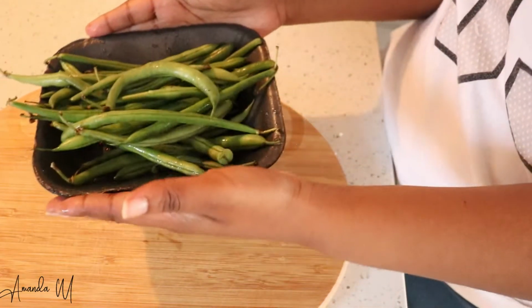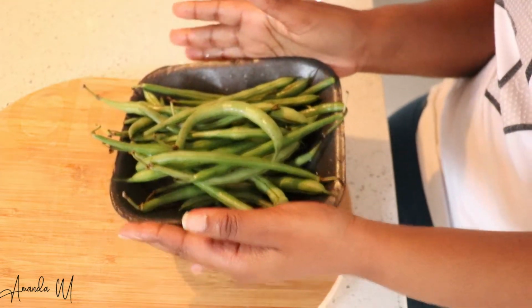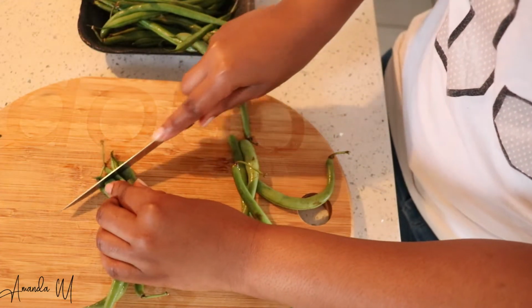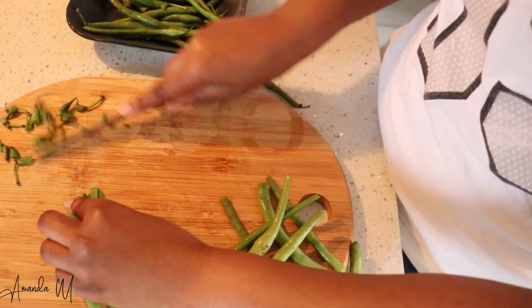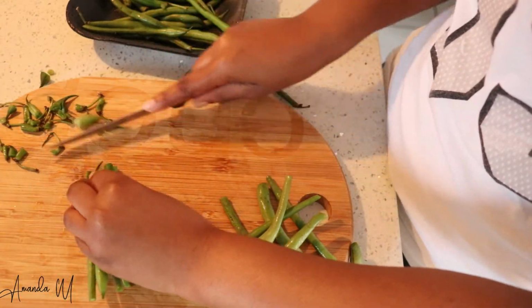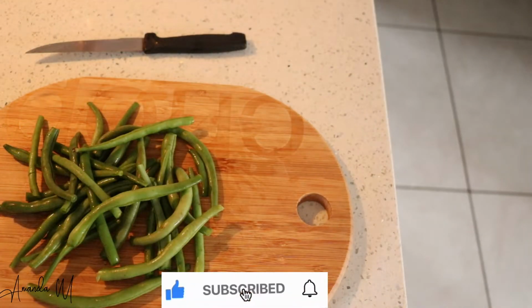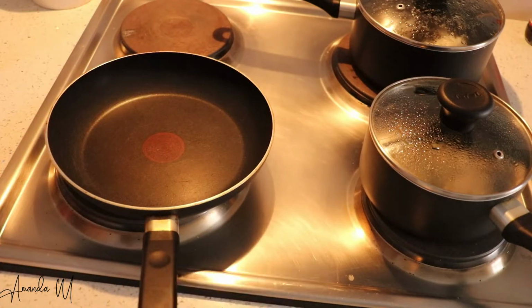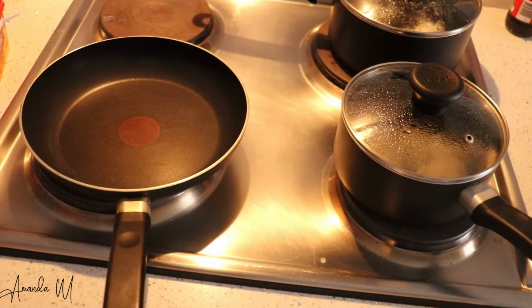One of my sides is going to be green beans, and I'm not a fan of green beans, and this is my first time making them. So I don't know how that's gonna go. Boiling. I didn't know that I had to boil this. Had I known.